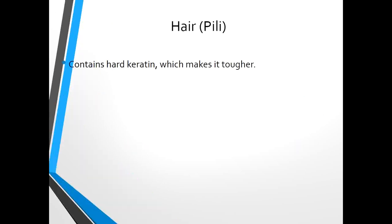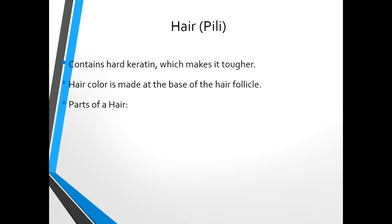So the hair is known as a pili, and it's made of very hard keratin, and that allows it to be very tough so that it doesn't break as easily. Our hair color is made at the base of the hair follicle, deep in the root. That's why when an individual gets their hair colored, after they've allowed it to grow a little bit, you'll begin to see their roots showing. The roots are their actual hair color.